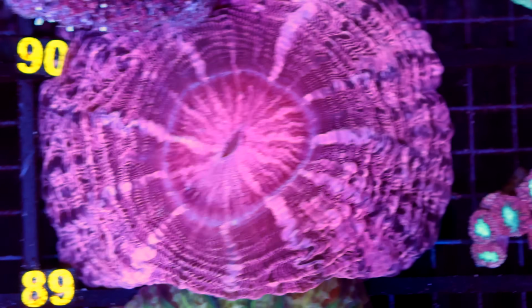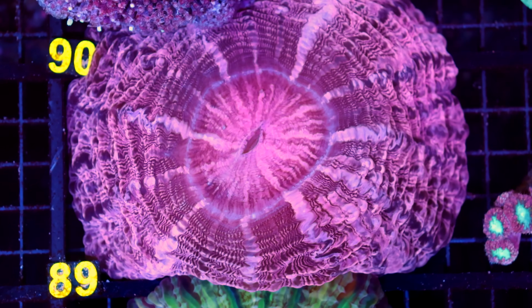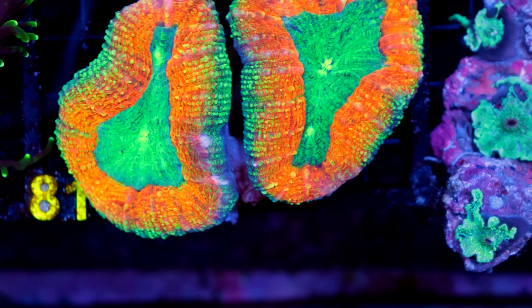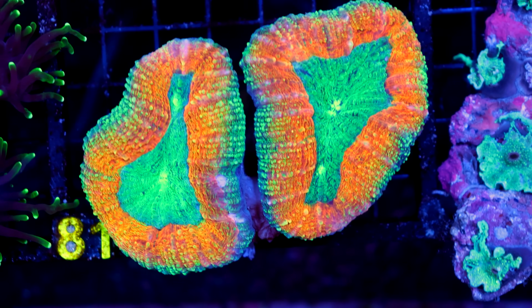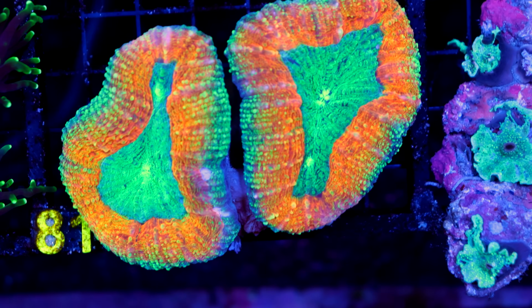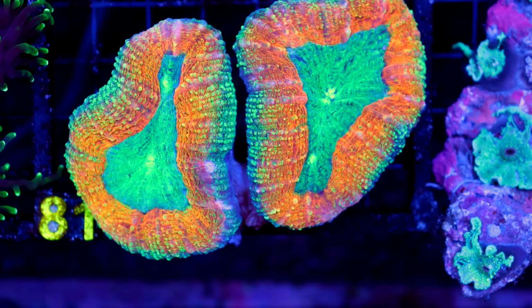I don't know how this thing is still here. Maybe it's the price. I've never seen one in that color. It's a really, really special piece. Only one Lobo on the whole order, but that's all you need when they look like this. A really, really cool piece. Lobophilia. I don't think it's been renamed. Just the absolute perfect specimen.